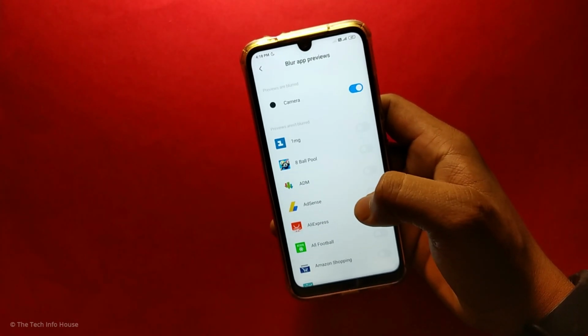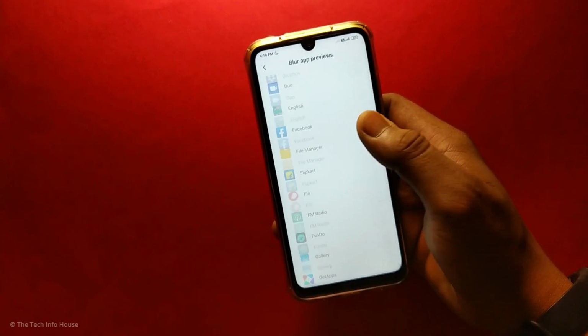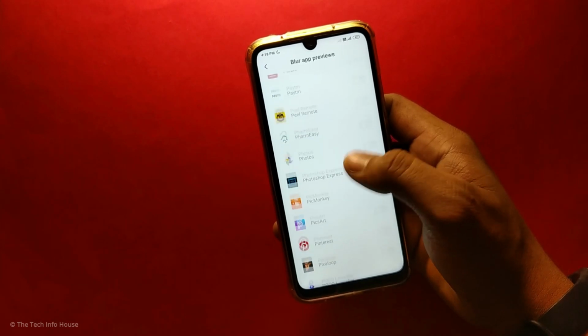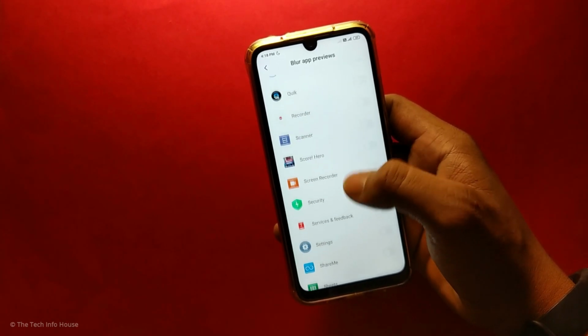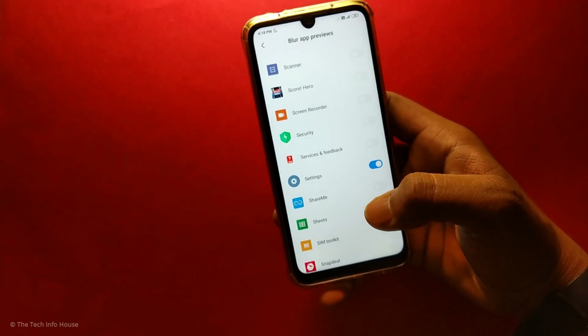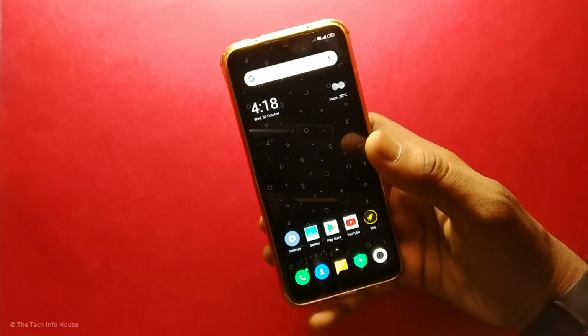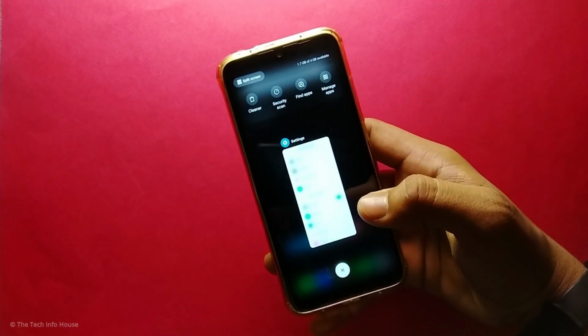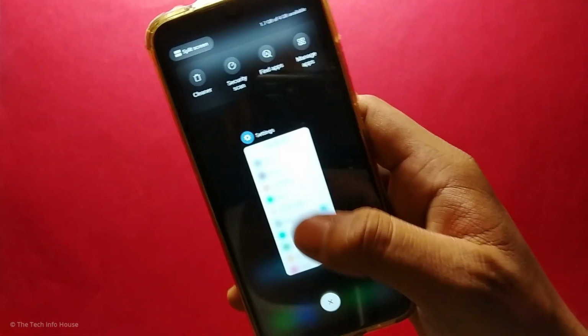Now suppose I want to blur my settings menu, so I have to find the settings menu, of course. Let's try to find the settings. Yeah, suppose I want to blur my settings menu. So what is the purpose of it? Suppose I go out like this. Now once I go to the recents tab, as you can see, it is blurred out.